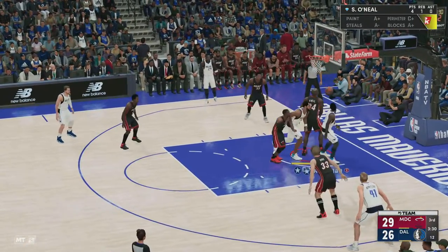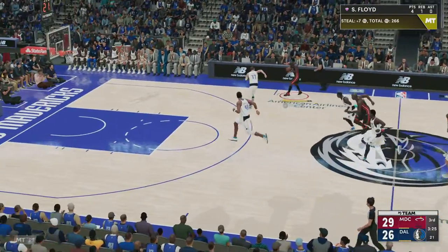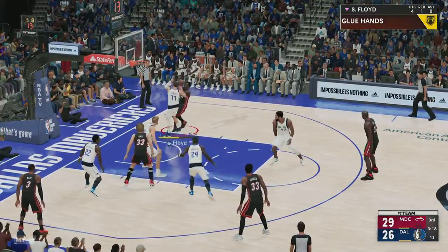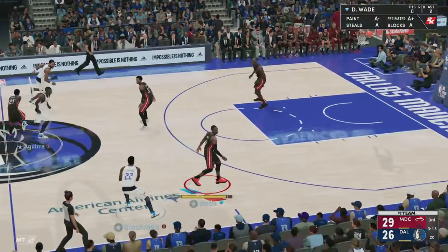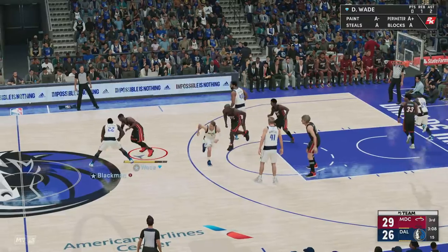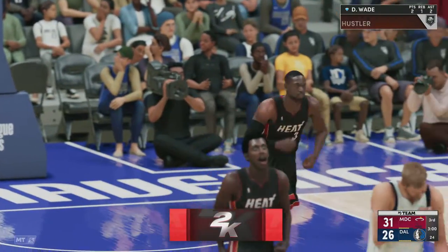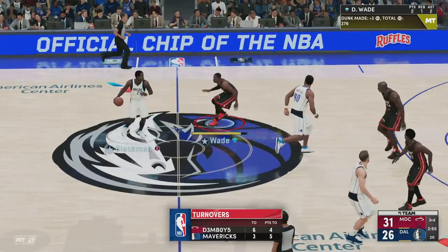Here's Blackman. He's got a piece of it. You gotta love how much effort Dwayne Wade puts into the defensive end of the floor with blocks like that. Pass to O'Neal. Here's Floyd. It's hauled in by Luka Doncic. Here's Blackman. Ooh, poked away. Into the lane. Boom! He jams it straight down. Love to see some trademark Dwayne Wade aggressive slashing to the basket.